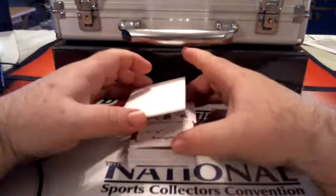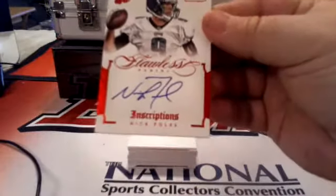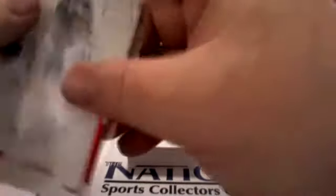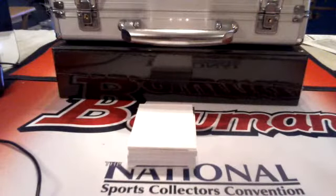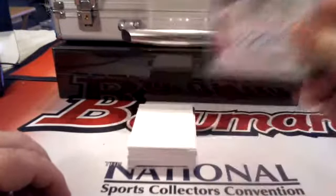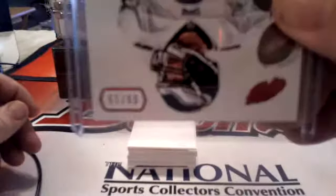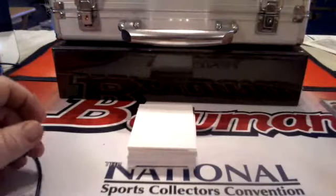Good luck, everybody. The first hit of the break is Nick Foles, 6 of 15 for the E-Girls. That's Almighty Ben. Almighty Ben and the E-Girls, 6 of 15. If you turned that card upside down, it would almost look like his jersey number, but it's a 6.